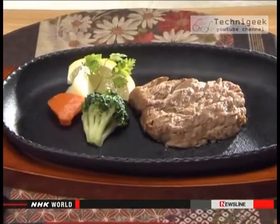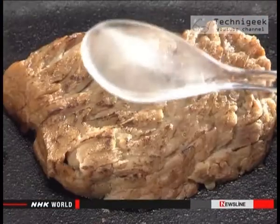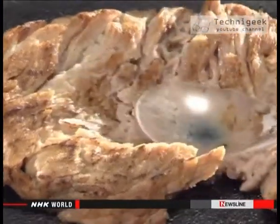As Japan's population ages, the market for nursing care food will continue to grow, and so will these edible innovations.